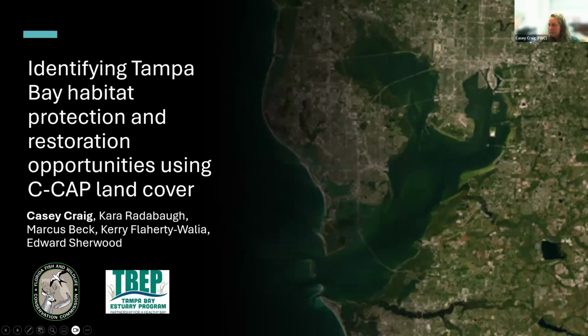All right. So we're going to move on to identifying Tampa Bay habitat protection and restoration opportunities using CCAP land cover. Casey Craig with FWRI.